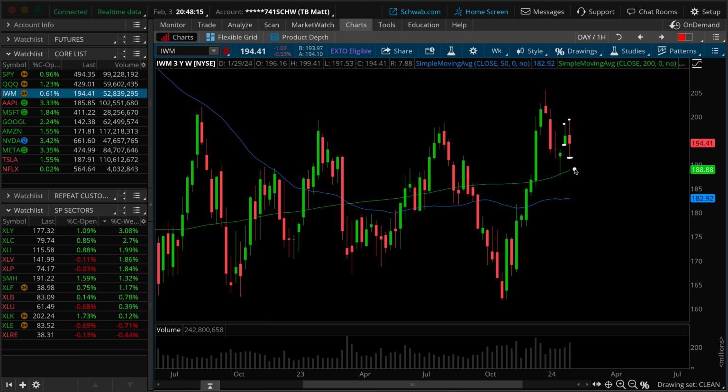The one good thing is that we didn't really close back down underneath the body of the green hammer off of the weekly 200 SMA. So still somewhat constructive on the pattern, but losing confidence.